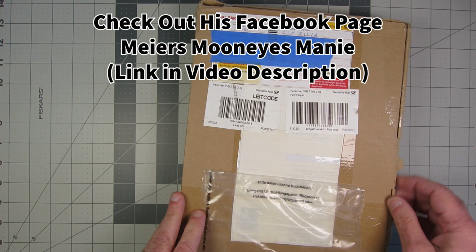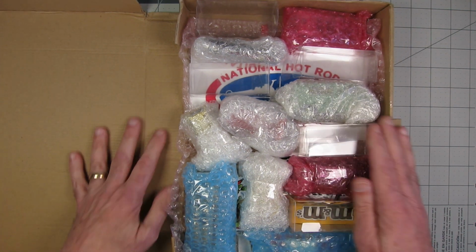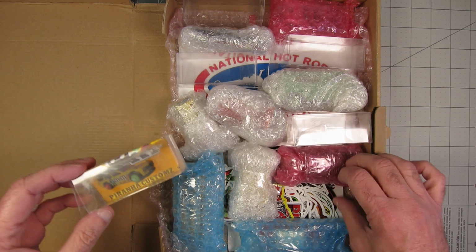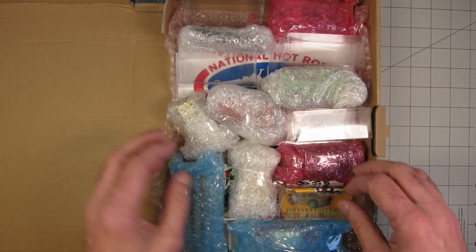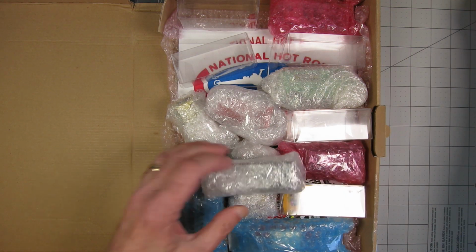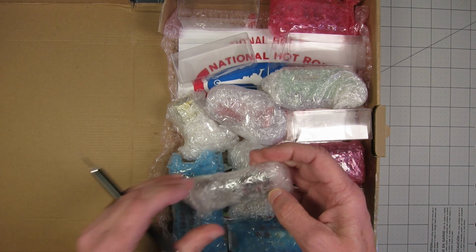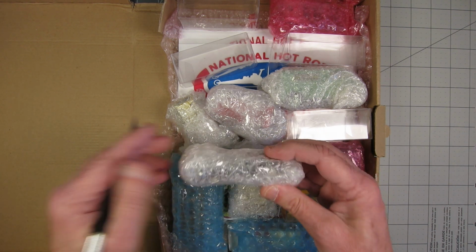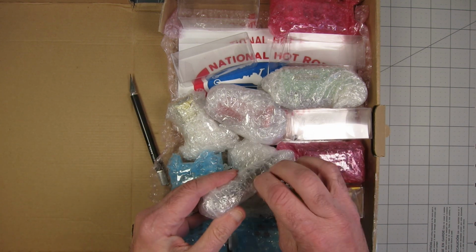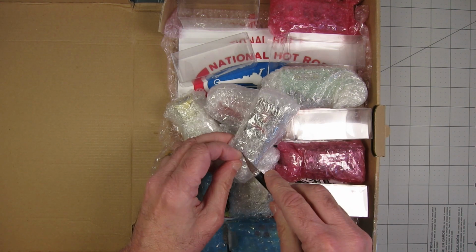Oops. Put the knife away so I don't hurt myself. Oh, wow. Okay, he really wrapped things up. Let's see. There's all kinds of things in here, so let's see. Trying to figure out what's the best way to open these. Let's see. He wrapped these really well.